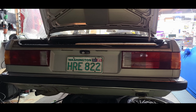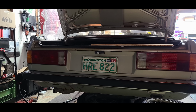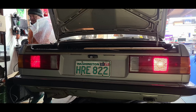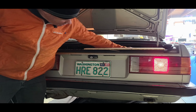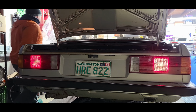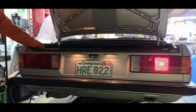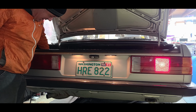So everything's working back here, including the trunk light, which still cracks me up for some reason. But we've got all of the lights on back here. So we've got the regular tails. I swear the license plate lights were working like 5 minutes ago. There we go, license plate lights. Now, of course, this, oh my gosh, this car is reluctant to come back to life, I tell you.